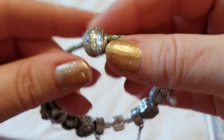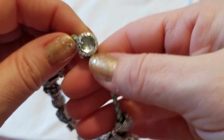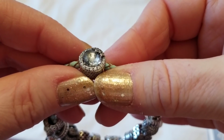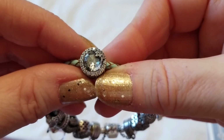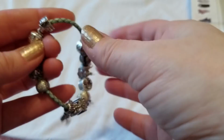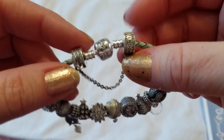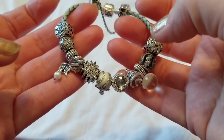I also picked up this Snowflake Charm, which I think is really, really pretty. It has like a snowflake inside the charm. Oh, there you can kind of see it. It's really cool. Really cool charm. And very, very sparkly. And then I got the safety chain, which I've added since you guys have seen this bracelet. But this is the clip-on safety chain. This was on sale at the Pandora outlet, which was nice.